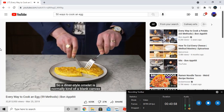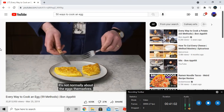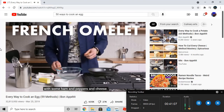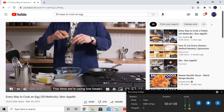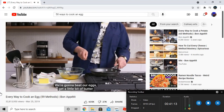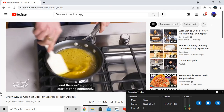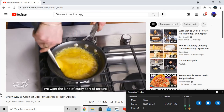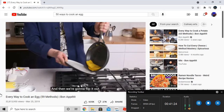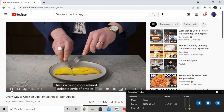It's normally kind of a blank canvas for all the sorts of fillings that you might put into it. It's not normally about the eggs themselves. This would be delicious with some ham and peppers and cheese. This time, we're using low heat, and this is going to come together much more slowly. We're going to beat our eggs, get a little bit of butter in the pan. We're going to pour our eggs in, and then start stirring constantly. We want the kind of curdy texture. As soon as we start to form a little bit of skin, we're going to start rolling, and then pop it out, and voila. That is a French omelet. This is much more refined.